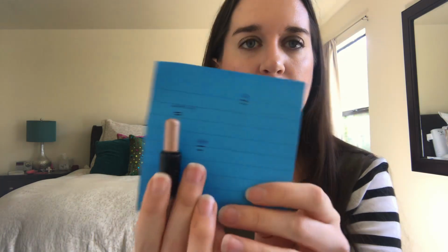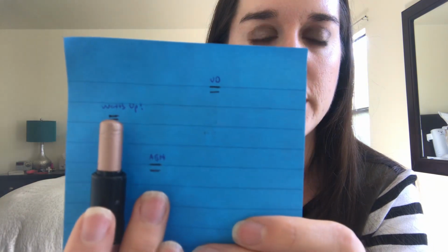Next I have my Benefit little highlighter in What's Up. This is how much of this product I have left. I was using this like a body highlight, so I was able to make a little bit of progress with it from the last update. I have a little post-it here with my progress. So I'm happy with that.